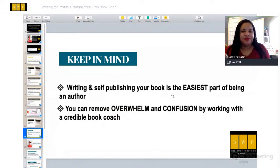Writing and self-publishing your book. Keep this in mind. The writing and self-publishing part is the easiest part of being an author. Now, I know, especially when you're writing your first book, you're like, no, it's not. This is so hard. It is confusing. It's complicated. There's so many different steps. I don't know if what I'm doing is right. I'm sure you've had some of those thoughts.